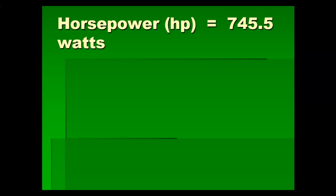And of course, this is the rule of thumb here. For every horsepower, it takes around 746 watts. So that's what you would do if you got a motor from over there and you wanted to figure out horsepower, you just divide it by 746, right? Yeah, divide it by 746, right? Or you could go.